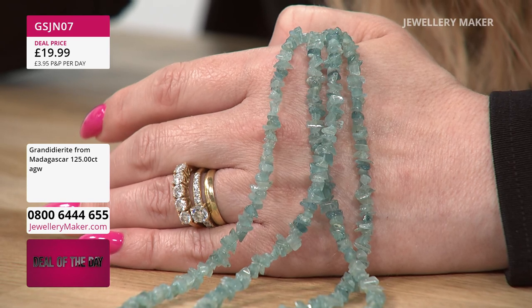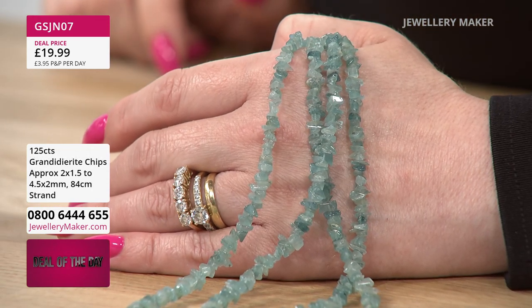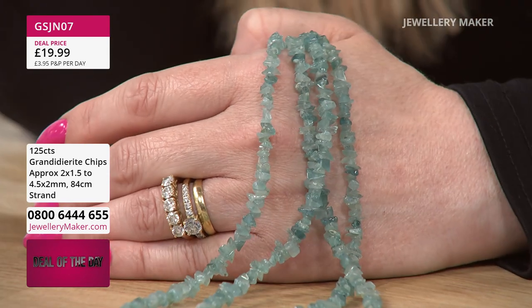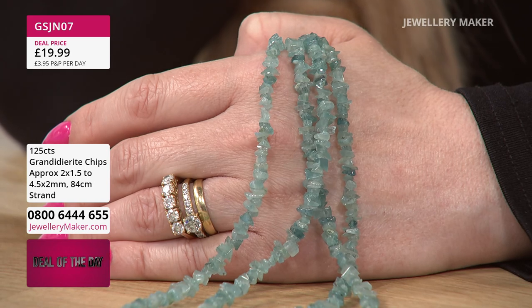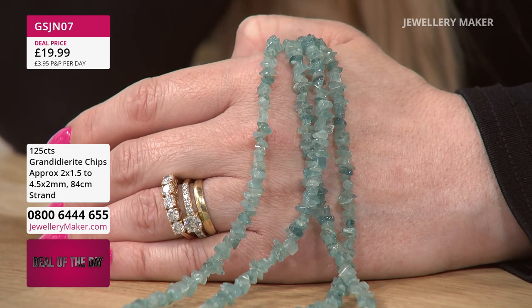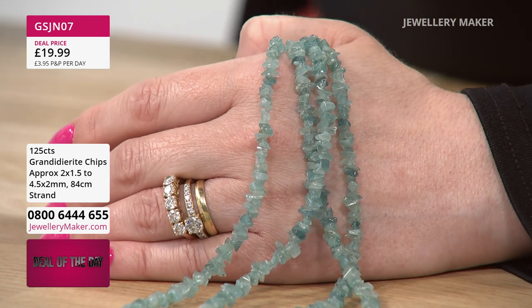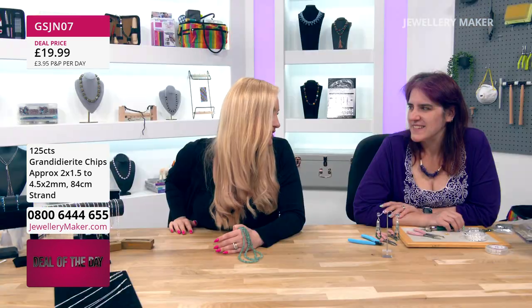Oh, I would put it with the Ethiopian opal nugget strand that we had earlier. Yes. What about with some pearls? Because I was thinking when we had that on, I thought that would look nice with something blue. Oh, lovely. That, yeah, but pearls as well. Ooh, but when you saw that Ethiopian opal strand, they were sort of in the same proximity, weren't they?